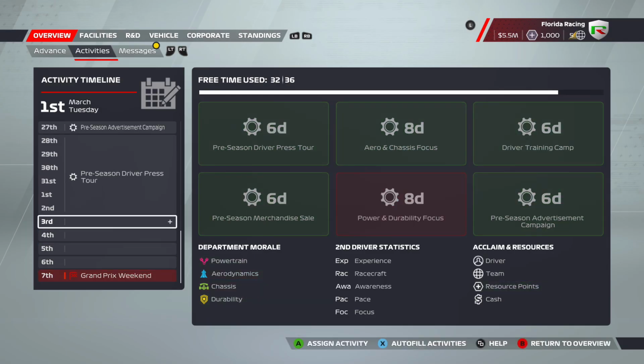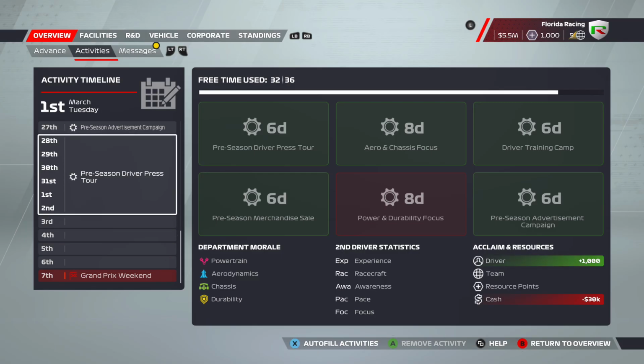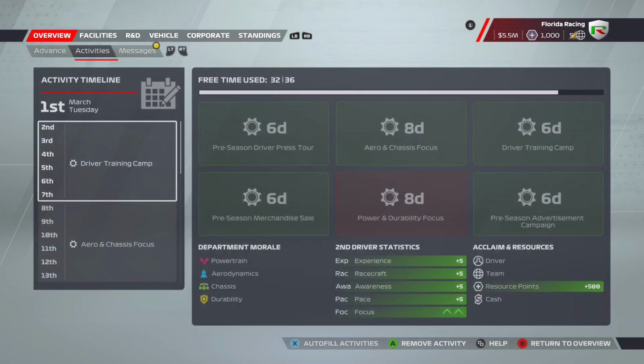Almost. Wow. Okay, let's see. Which one do I want? Yeah, we'll do that. We'll get all that done. Okay, so we have those lined up. Let's look at what we can do in the R&D.